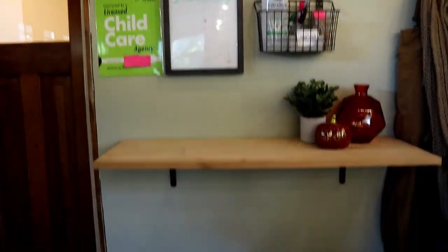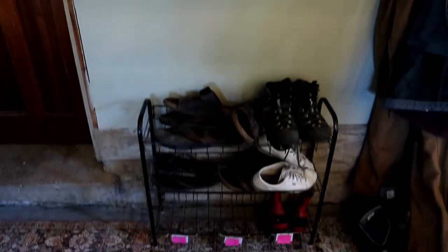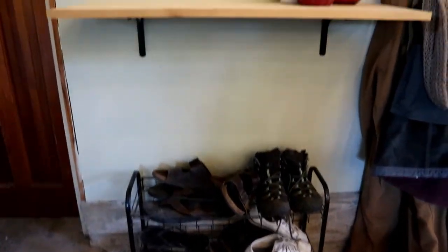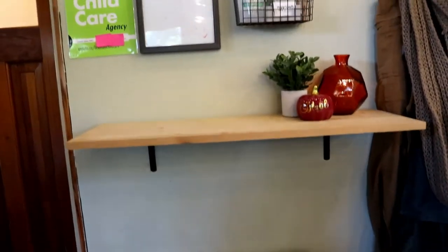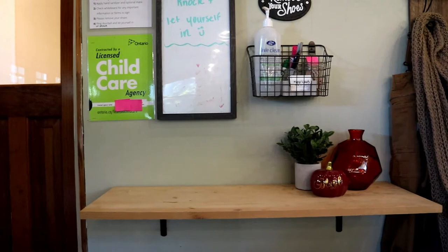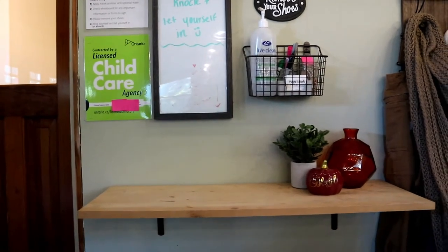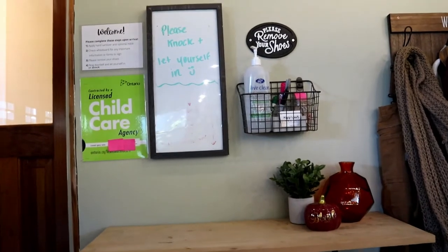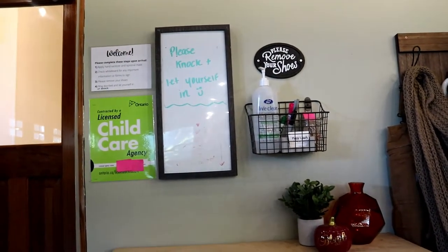When children arrive, they take off their shoes and there's a spot on the shoe rack for them. And they can keep whatever footwear they need here throughout the year. Then I have this shelf, which is handy. I'll often leave forms here for parents to sign, or maybe there's a treat sitting there or anything like that. And we've got hand sanitizer.